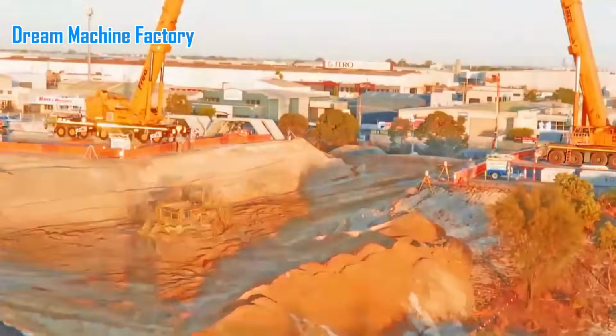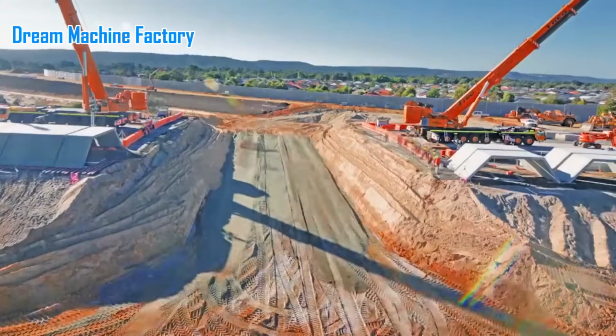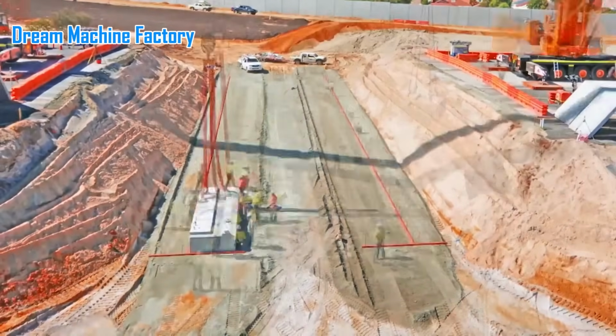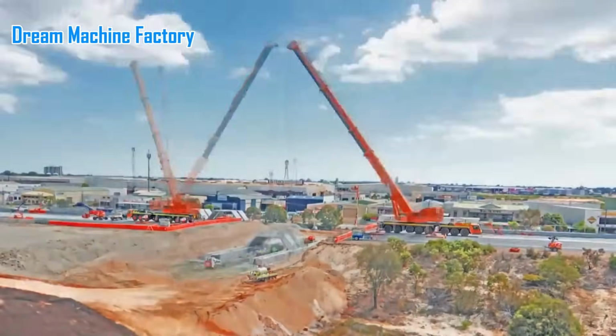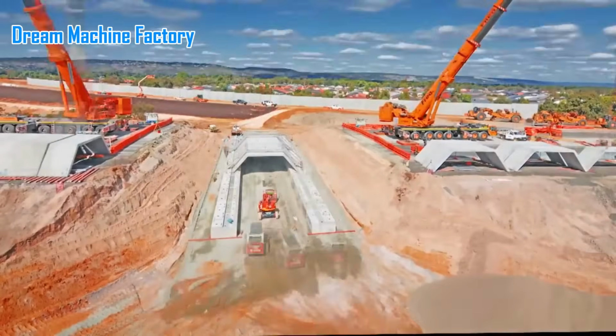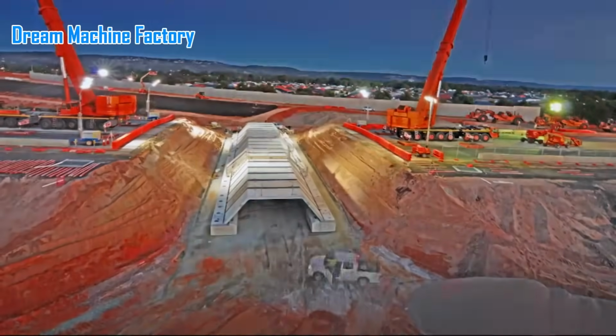The time-lapse video captures the complexity and efficiency of the entire construction process, compressing months of work into a few minutes of engaging footage. The video begins with bulk excavation, where heavy machinery removes vast quantities of soil to create the underpass trench. This phase of construction is essential for laying the groundwork, both literally and structurally, for the underpass.